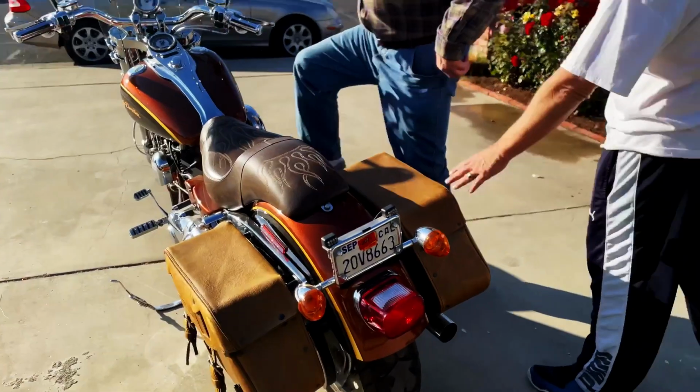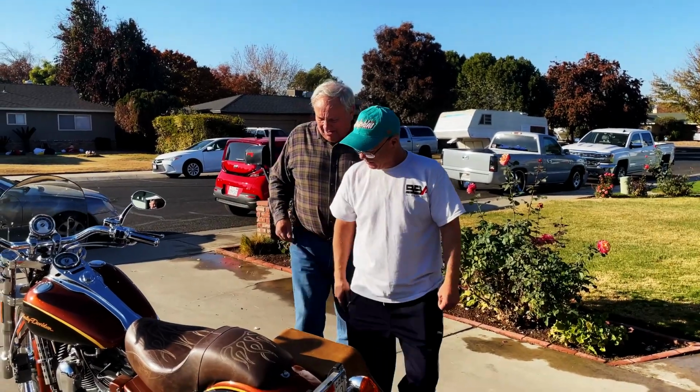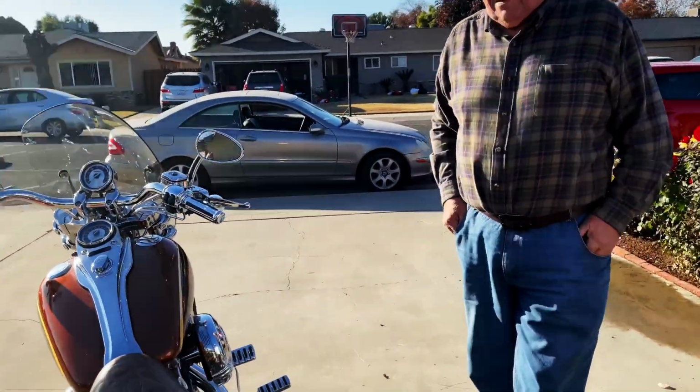Got custom saddlebags, looks like, on the side. Definitely custom made. Privately made, yes. It's got a battery charger tender unit, very easy to set up. The tenders will go with it.